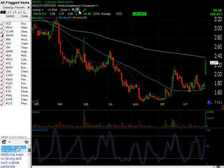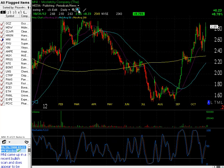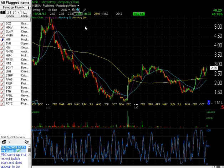HNSN, we played this one in the chat room today. It stalled right at the 200-day moving average. I will be watching this tomorrow for any type of continuation play, potential break of 240. MNI, might need another day of rest, but you could see here this $3 level is just huge, and that's something we need to keep an eye on.